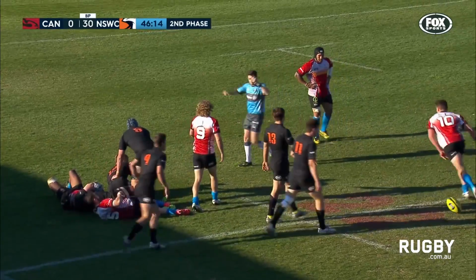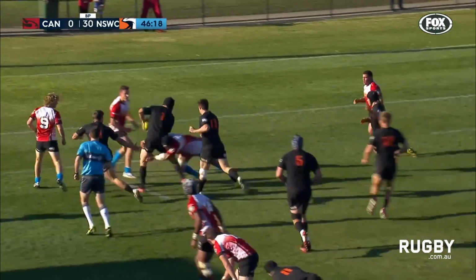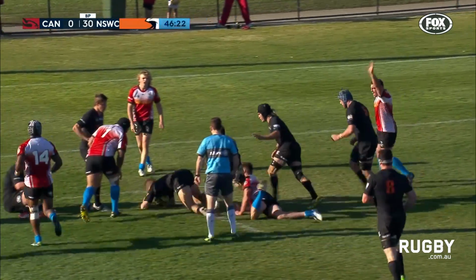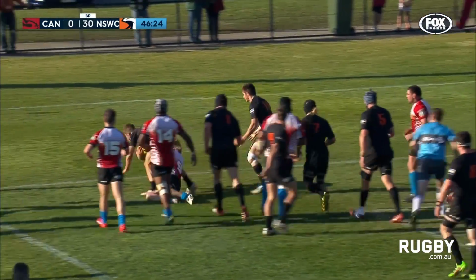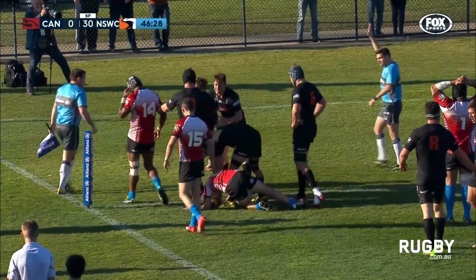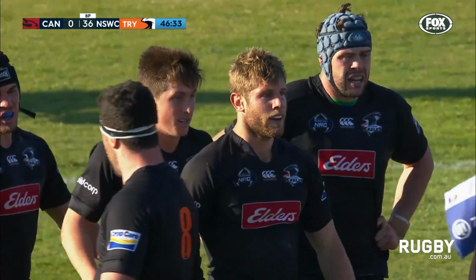But it only got worse for the home side after the break. The Vikings, they go on quickly through Ryan. Ryan and the Eagles looking for the first points in the second half. Godwin wasn't tackled, now plants it down. The New South Wales Country Eagles are shredding the Vikings.